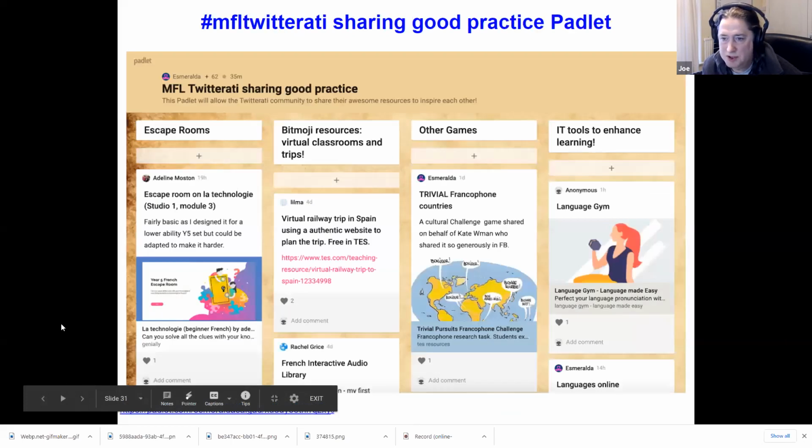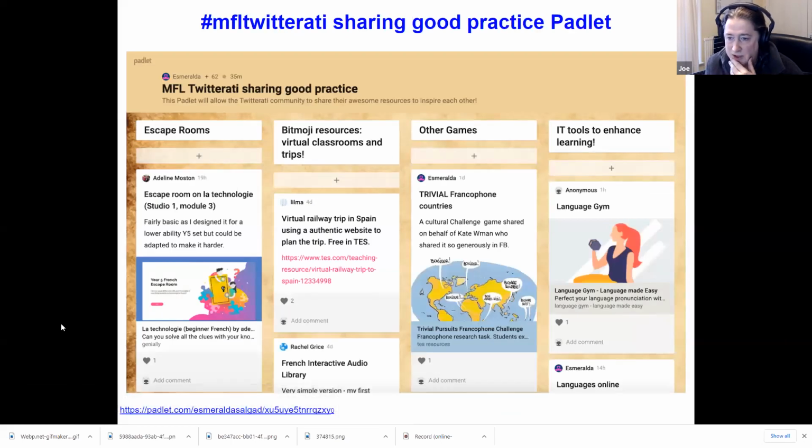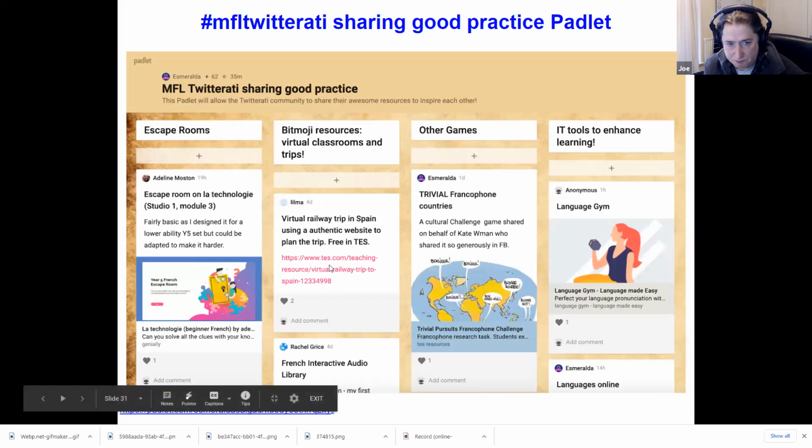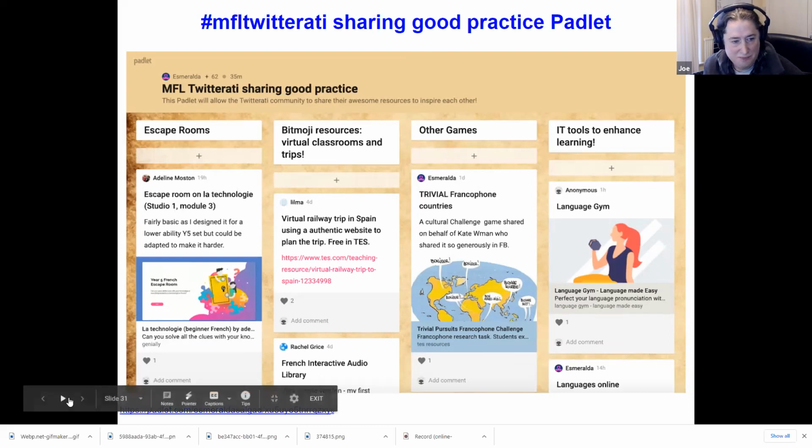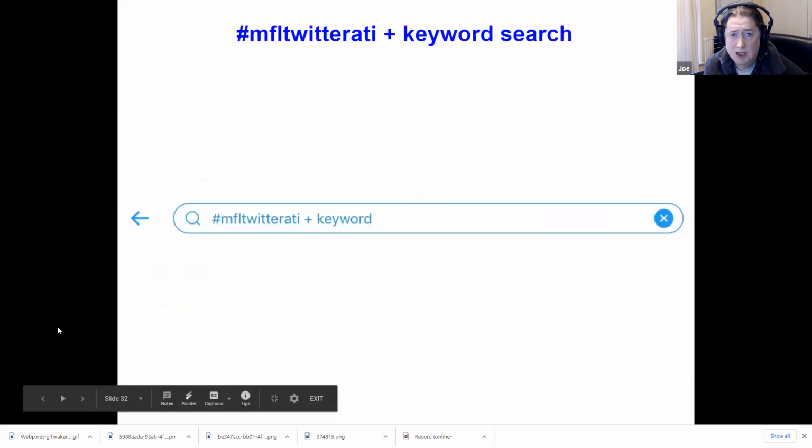There's been lots of other people that have done similar things. If you look on the various MFL Facebook groups, you'll find other examples. This is Esmeralda Salgado, who is Botones Salgado on Twitter, and she again has been an absolute star during the pandemic. She created a Padlet, and she asked people to post ideas onto that Padlet, some of which include virtual trips. So if you just click on some of these links, you'll get some other ideas of ways of going to France, Germany, and Spain virtually. So big thank you to Esmeralda for that.